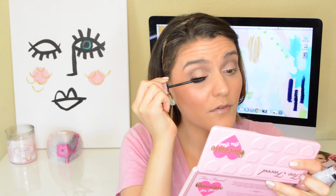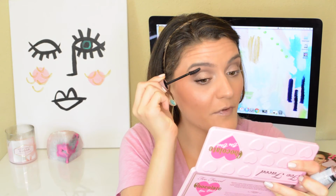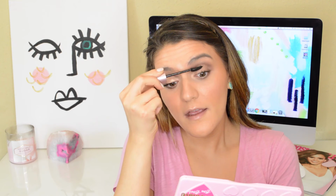So this is Drugstore, and I love this mascara. I mentioned this in a recent favorites video. The packaging is really pink and girly, which goes with the whole theme that we're doing today. But not just that, it gives your lashes a really pretty, fluttery effect. It really defines them, it lengthens them, it curls them. It just does everything.